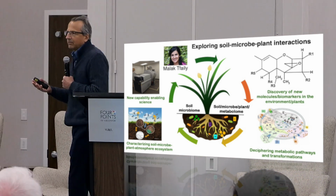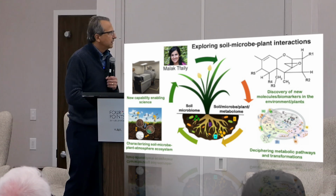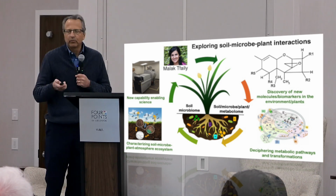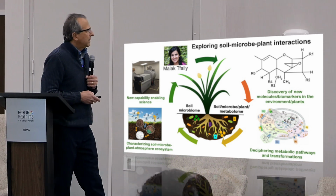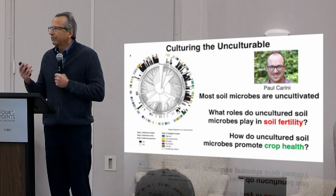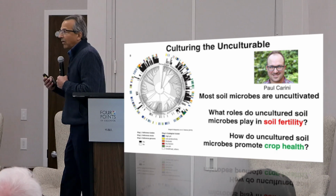What are the metabolomics of these microorganisms in the soil that are affecting plant growth? They have influences on carbon, phosphorus, nitrogen cycling, and they have large influences on the way these systems respond to change.